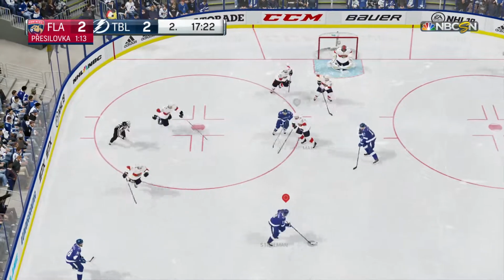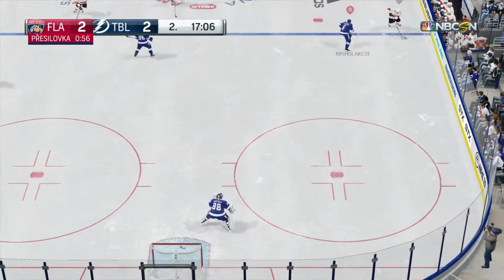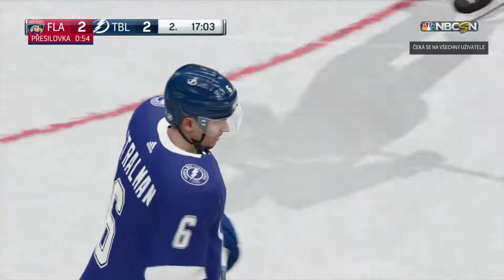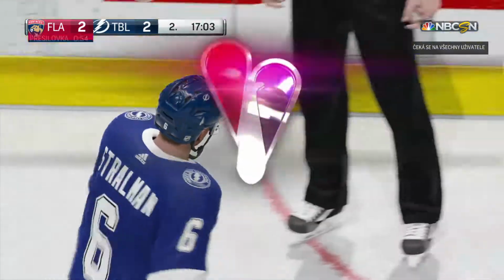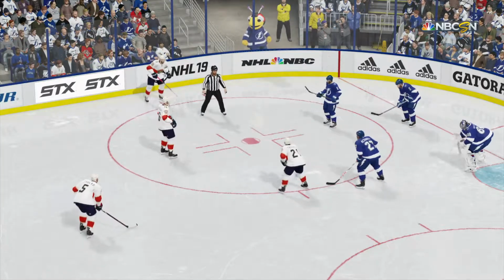They won that draw. Lightning-like reflexes there. Great glove save. Start the attack going in the zone. Strawman's going to the box. A player hit the ice, and the call on them is tripping. Now, this is a tough call. He was trying to play the puck, but he tripped up the attacking player.